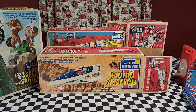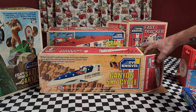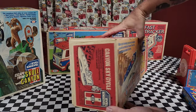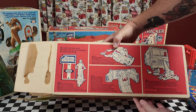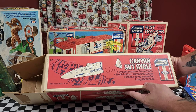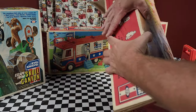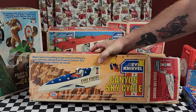Now this one is really cool, and unfortunately I did not get the original figure that has the red jumpsuit. But let's look at the box real quick. As you can see, it is a really good shape. You got your side of the box there. And then on the back, we're back to advertising what else you could buy. But it tells you that it has an impact-resistant nose cone, built-in gyro stabilization, and races at top speed for long distances. And this one did include complete with figure and Canyon Sky Cycle and the Energizer.